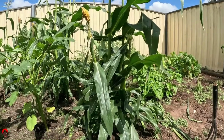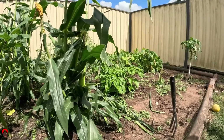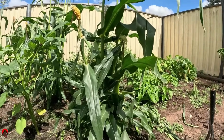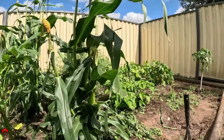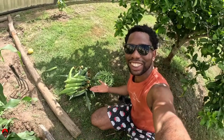I'm going to plant back a few more corn and also beans before they all dried up. Yeah man, so that is that. The sun is really hot, so I can't really do much at the moment. But yeah, that's my birthday harvest. Beautiful, eh?